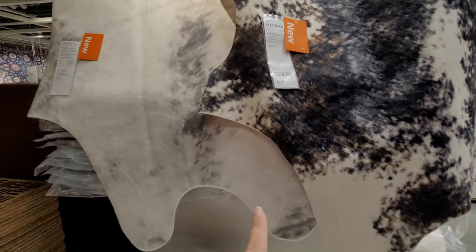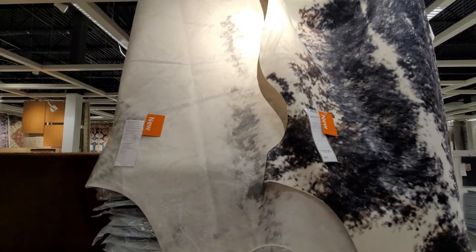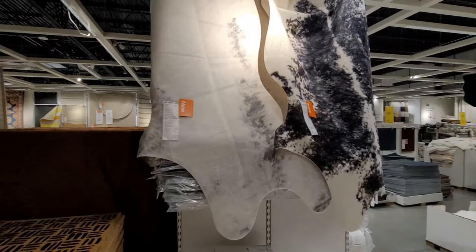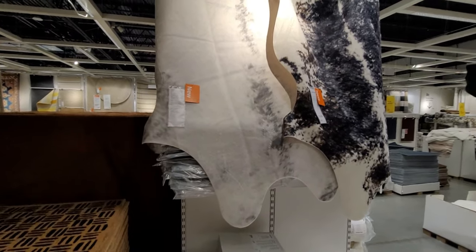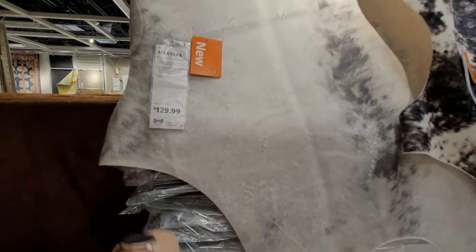These are definitely faux. I can tell by the price. I can tell by the feel of them, but that's more your speed. If you want something more affordable, definitely go with a faux and check out IKEA. I think that one said it was $130. This one is also $130.